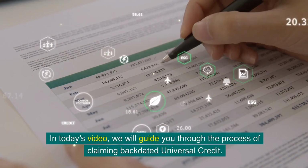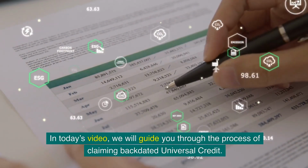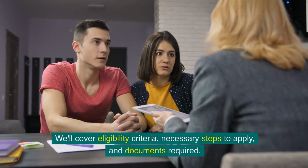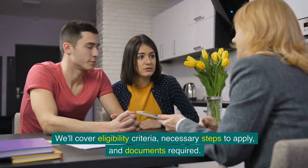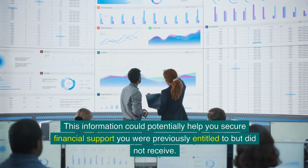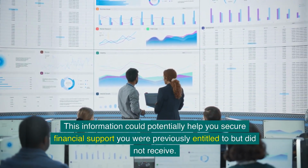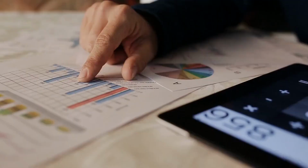In today's video, we will guide you through the process of claiming backdated universal credit. We'll cover eligibility criteria, necessary steps to apply, and documents required. This information could potentially help you secure financial support you were previously entitled to but did not receive.